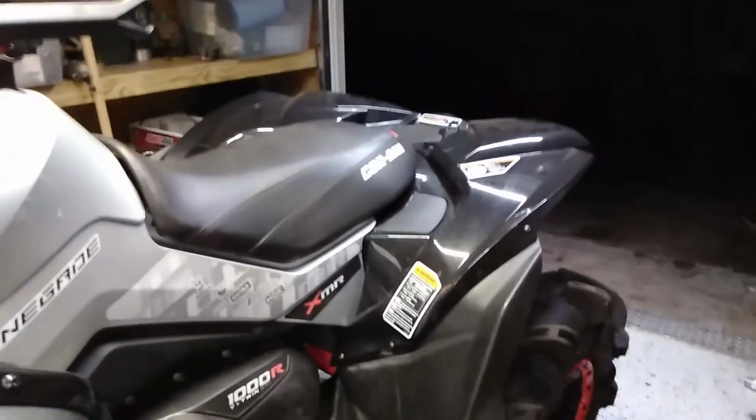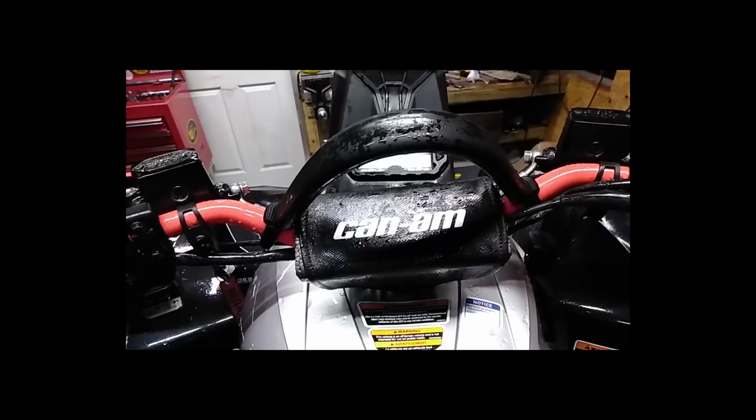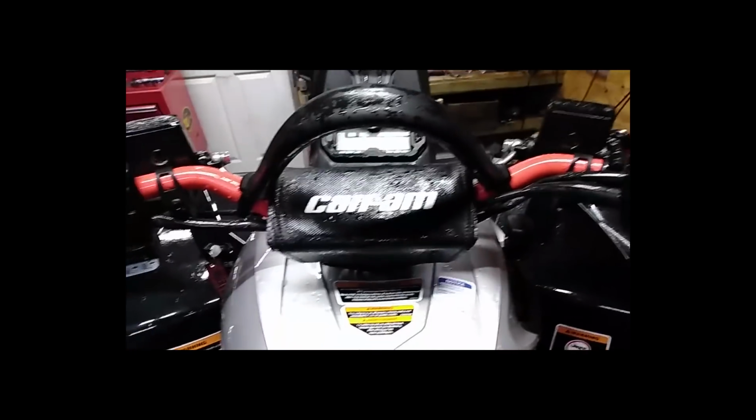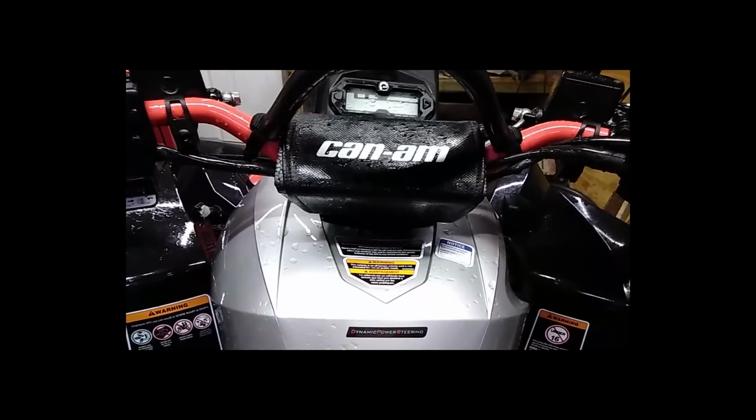So we got the belt change, got all the broken belt out of there. I'm gonna do a little oil change on her. Tons of power, but man, it's heavy. Listen to the quality. Oh yeah. Ready for the suspension? Can-Am just loves these little cheap squeaky bushings.